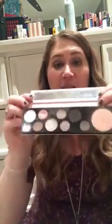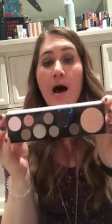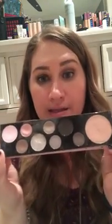Then I have the one I'm working on this week, which is MAC's Prissy Princess. Ooh, I've got a hair on it. This is a very dirty palette right now because it's got lots and lots of fallout. But it's cool tones, pinks. Today on my eye, I used this color in the crease, this color on the lid, and I smoked it out a little bit with that color. I think it's neat.